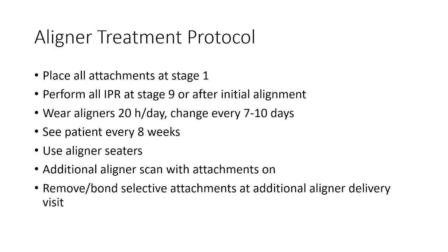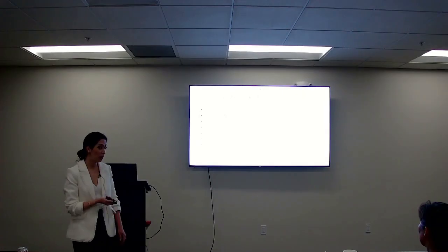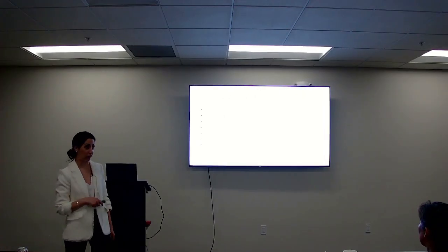So we scan with all attachments on. I virtually remove them if I need to. I replace them, and then when they come back for what we call the refinement or additional aligner delivery, that's when we bond new ones on. So you're setting up the handpiece one time. Again, efficiency, right? I used to remove all of them. Now I only remove selective ones, and we'll talk about that.